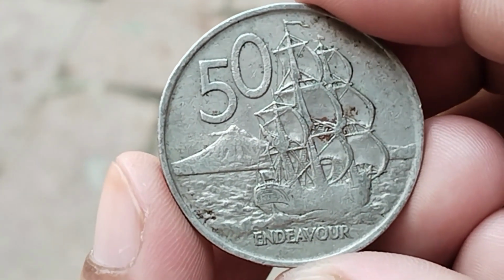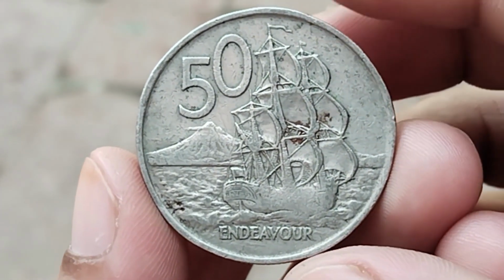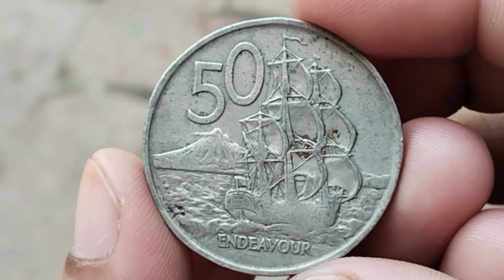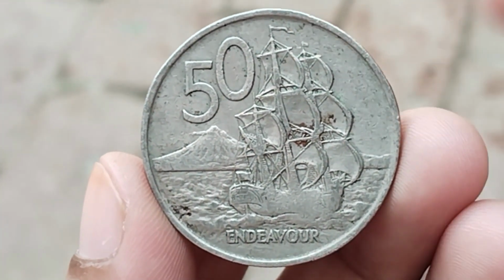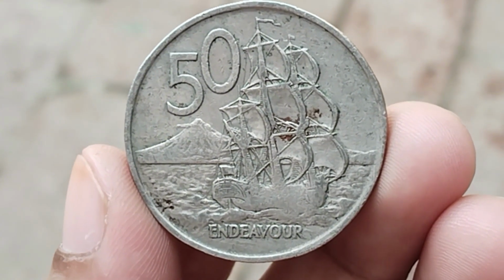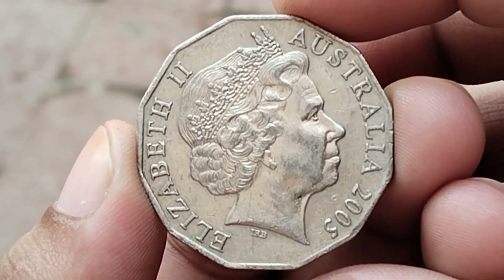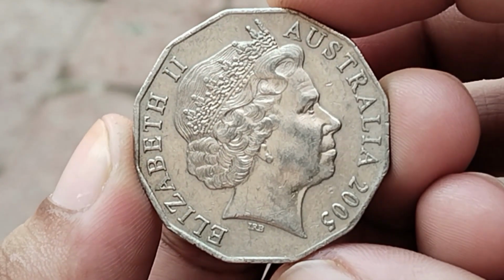The New Zealand 50-cent 1967 coin is more than just a piece of currency. It's a piece of history, a collector's dream, and potentially a ticket to immense wealth. If you're one of the lucky few who owns this ultra-rare coin, you could be sitting on a treasure worth millions of dollars. Next up, the ultra-rare Australia 50-cent coin from 2005 in very good condition.